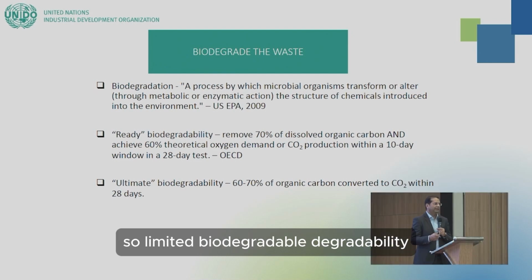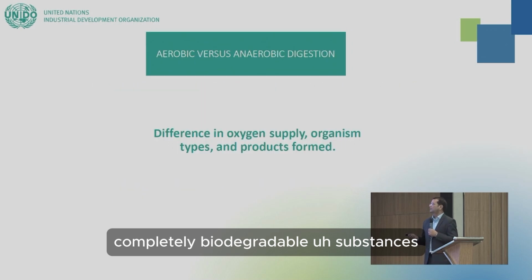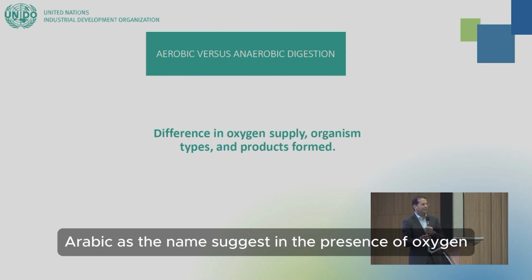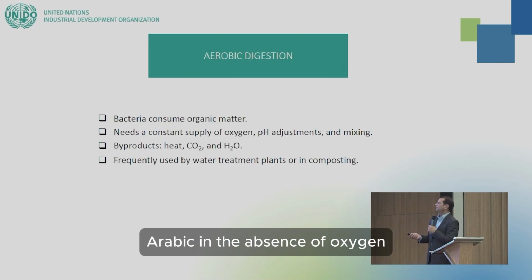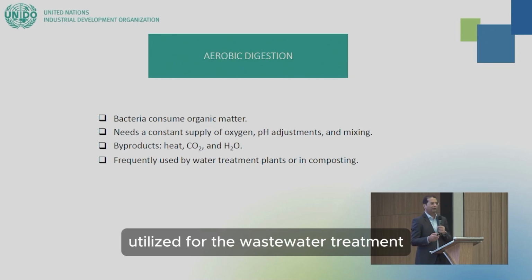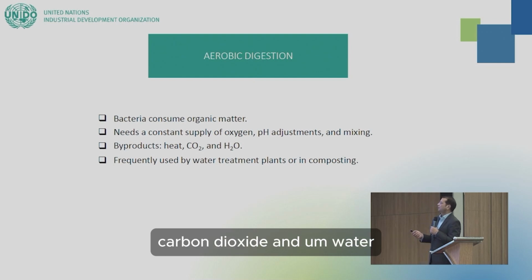So, limited biodegradability, or completely biodegradable substances. Then, anaerobic versus aerobic processes. Aerobic, as the name suggests, is in the presence of oxygen; anaerobic is in the absence of oxygen. Aerobic processes are generally utilized for conventional wastewater treatment. You can find the aeration tanks there. And the byproducts are heat, carbon dioxide, and water.